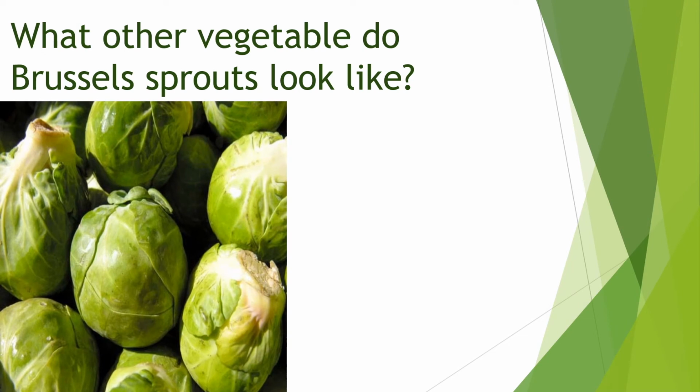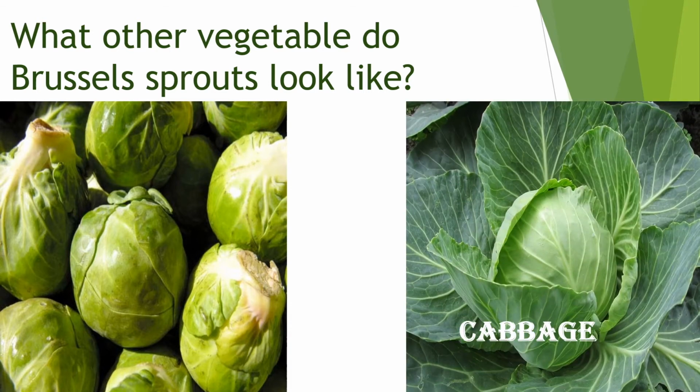Do you think Brussels sprouts look like any other vegetable you know? They look like mini cabbages. They taste like cabbage too. They look alike, but what's something that's different between Brussels sprouts and cabbage? Let's see. The size is different. The cabbage is much bigger than the Brussels sprout. How about how they grow? Do you think they grow the same?